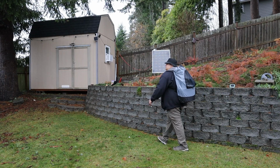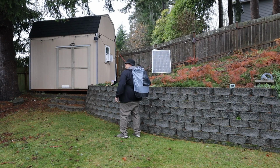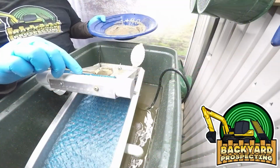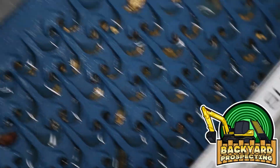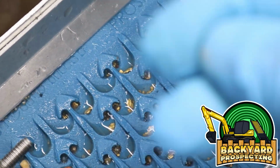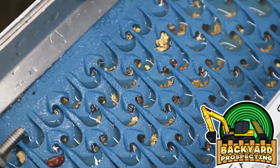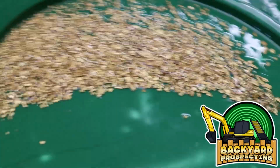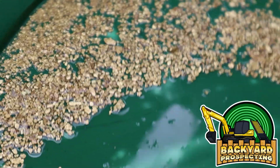In the dark, Dig Daddy's out there with a fire in his heart. Pay dirt on the table, sifting through the night. Glitter in his eyes, everything feels right. Hand in the water, fingers in the mud. Buckets full of promise, gold in the blood. Gear on the bench, tools of a trade. Hustling through the silence, riches to be made.